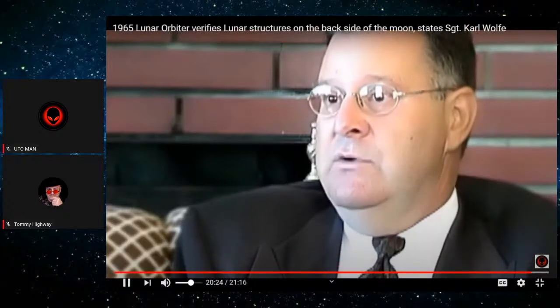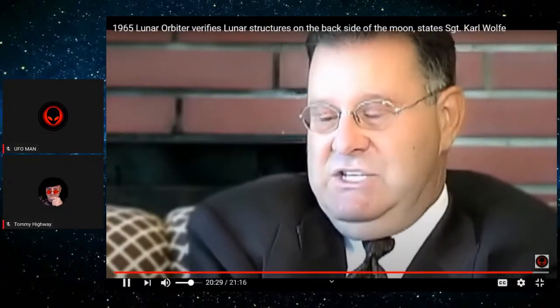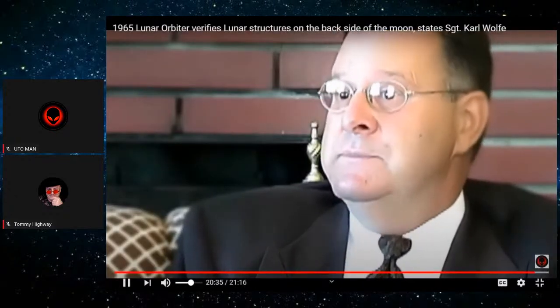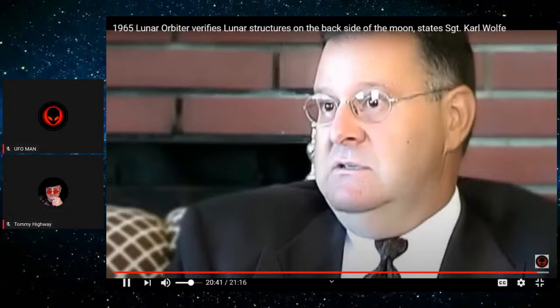Mm-hmm. There was one building that had a dish-like shape to it, but it was very large. It looked like a radar dish, but it was a building. It could have been a radar dish. There was another building near it with a truncated top, with an angular top that was truncated. I didn't want to look at it any longer than that because I felt that my life was in jeopardy. Do you understand what I'm saying?